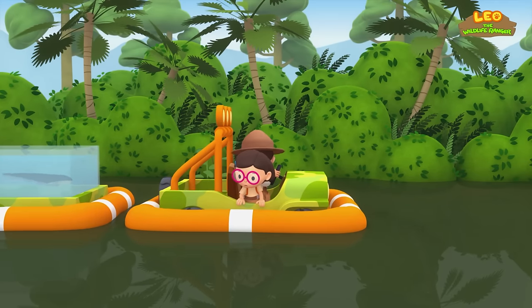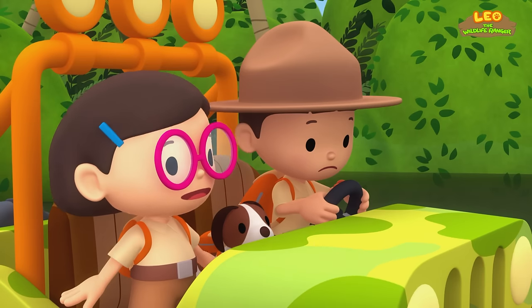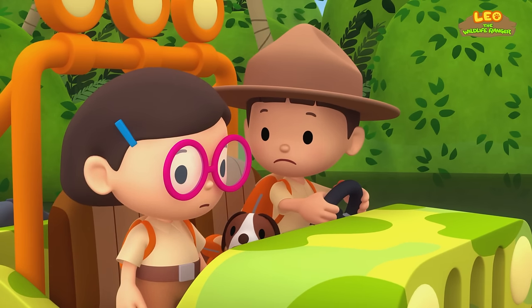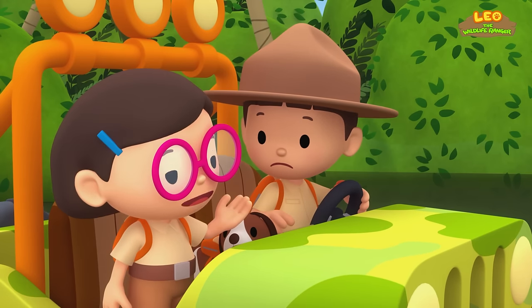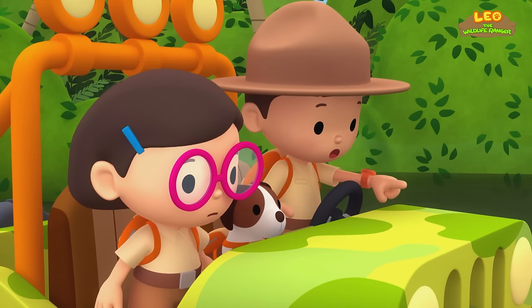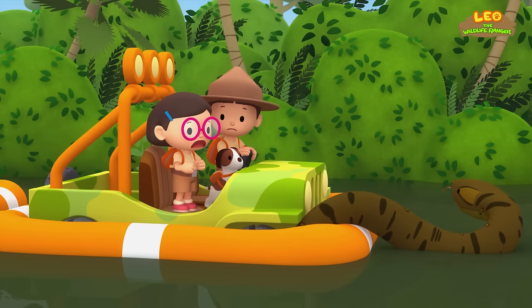Whoa! It's a river monster. That's not a river monster, Leo. That's an anaconda. Anacondas are the largest snakes in the world. They also have large appetites and prey on anything they can eat. It's wrapping itself around the float. The anaconda must think the Jeep is food.